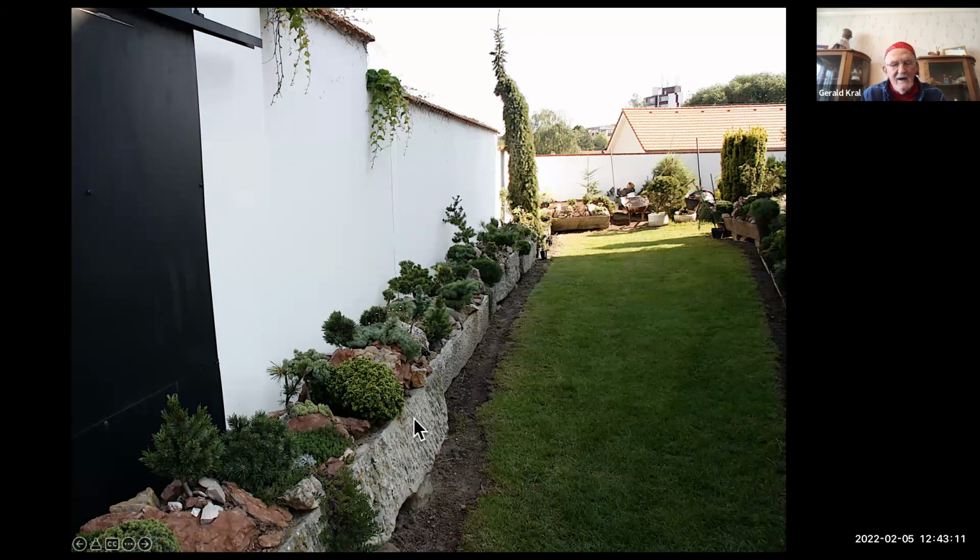So he hired a crane and bought a bunch of these. Each one weighed over 2,000 pounds. They're 8 foot long, and he put them alongside his house. Pretty interesting. Beautiful Picea abies pendula there.